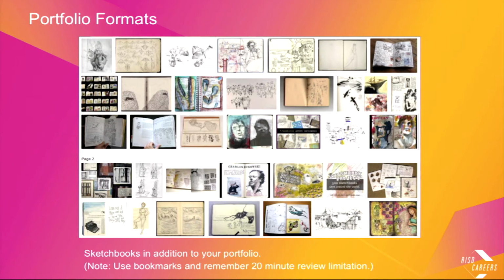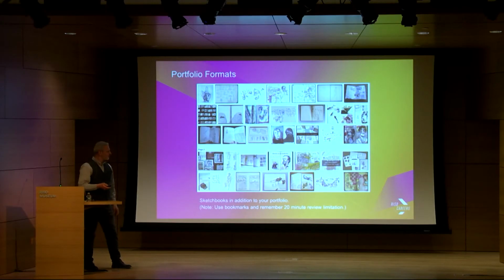Pretty universally, curators, gallerists, and artist residencies love to see sketchbooks. So do bring your sketchbooks. One thing we encourage you to do is to actually paperclip the exact pieces you want to show, because a sketchbook can take up a lot of time. They might get lost in it. So if you know there are sections you don't want them to look at or sections you want them to focus on, consider paper clipping those and recognizing that the sketchbook is contributing to the overall portfolio experience.